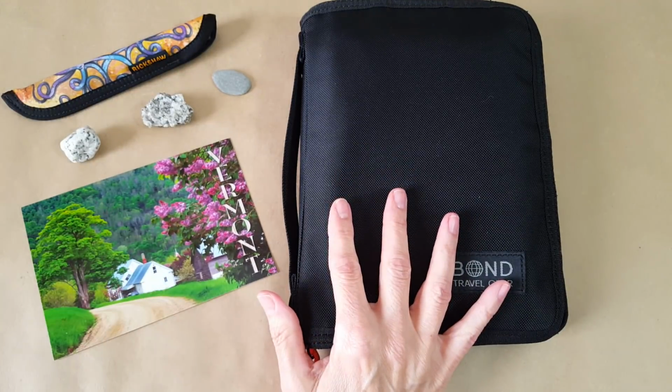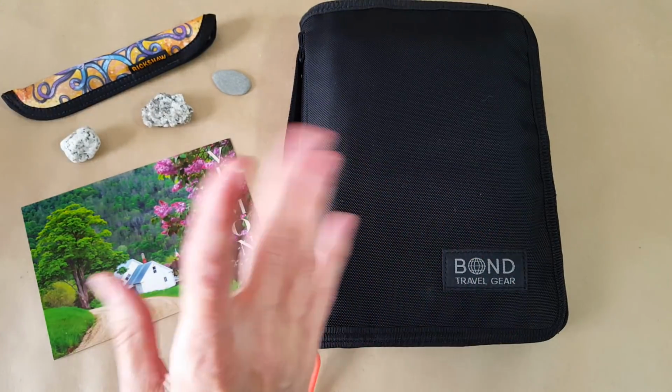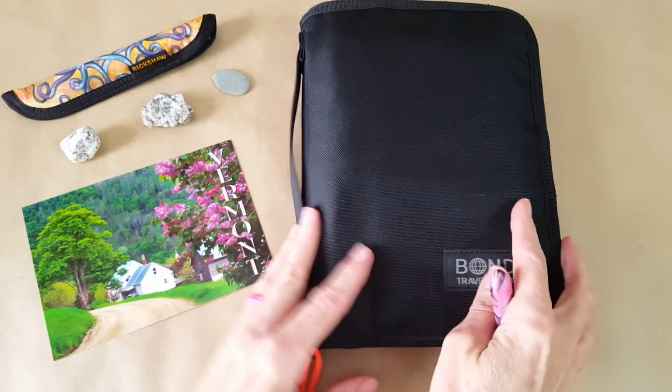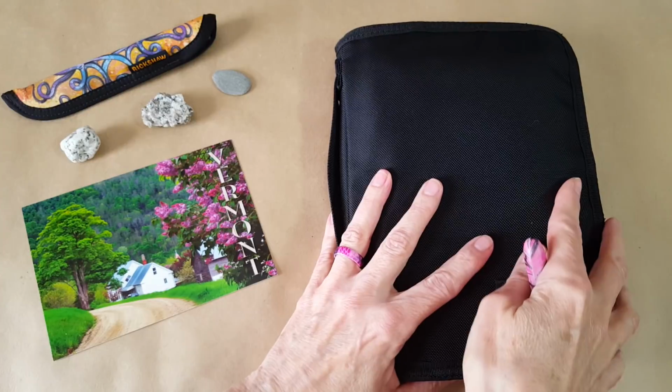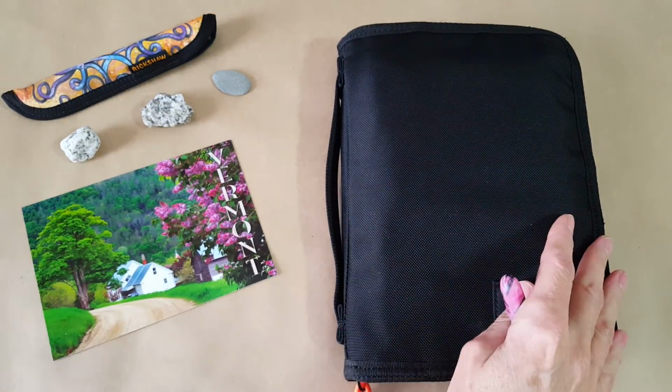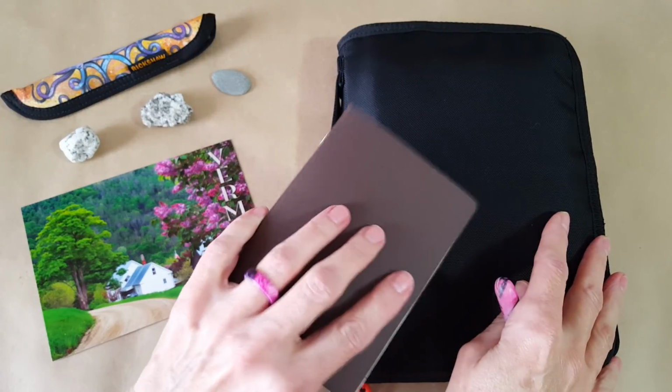Let's see, I want to make sure that, oh yes, I wanted to talk just a minute about the rest of what I carried that was stationery related. So this was the primary thing, was to have my bullet journal and then to have the little booklet in my purse so I could write down what I was eating.